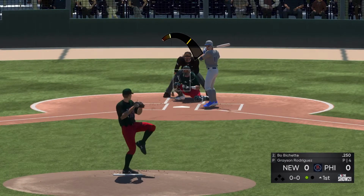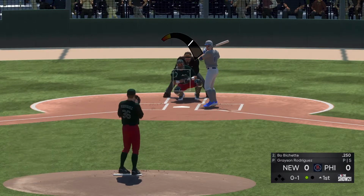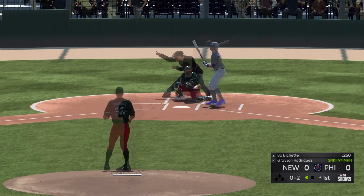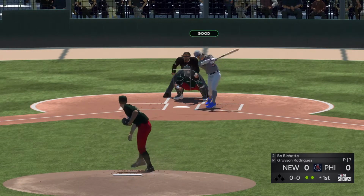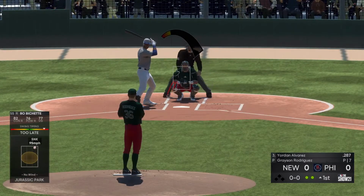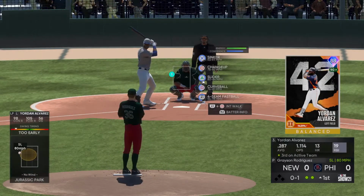First pitch on the way. And it's fouled away. Now here's the pitch. And he takes a pitch right down the middle. That's a pitch he'd like to have back. You're not going to see very many pitches like that from a pitcher of this quality. I'm sure he'd like to have that one back to take a swing at it. So it was a swinging strike 3. Bo Bichette goes down for out number 2 in the top half.